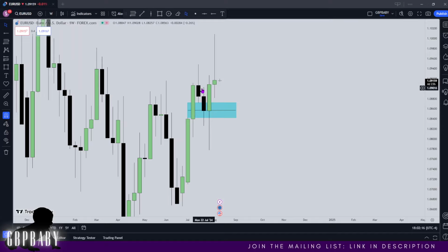So like, although it's an inversion fair value gap, you see how we're wicking around it so much. That's because we're on the weekly, right? So the time it takes for price to churn, the range it has, the ability it has to trade outside of the gaps is way more compared to a lower time frame. I don't know if that makes sense. Nonetheless, let's take a look at a few things.